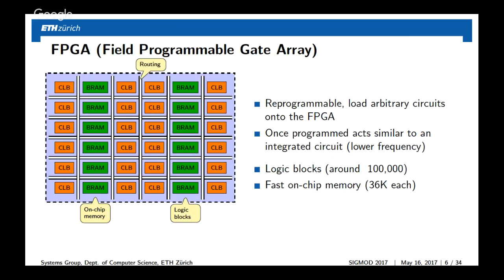So although FPGAs are becoming more popular, I still want to give you a high-level overview of how they actually work. As the name says, they are field programmable gate arrays, which means we can program them with an arbitrary circuit. And once they're programmed, they act similar to an integrated circuit. However, they usually run at a much lower frequency, somewhere in the range of 100 to 400 megahertz. Internally, they consist of an array of configurable logic blocks, the orange blocks here. This array is also interleaved with on-chip memory, which is called block RAM, the green blocks here. To connect the logic blocks with each other, or the logic blocks to the on-chip memory, there is a configurable routing network. And when the FPGA is programmed, this routing network together with the logic blocks are all configured.